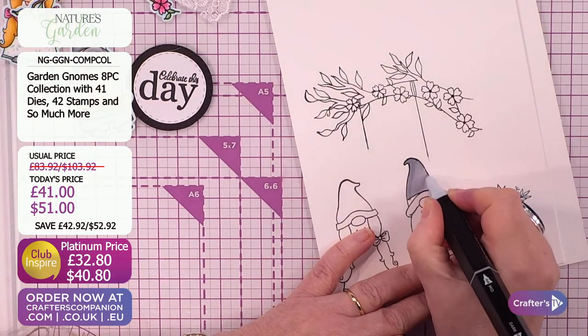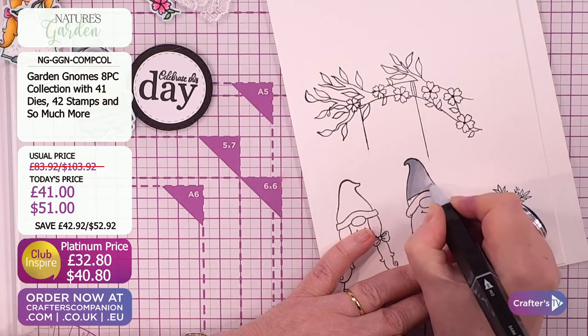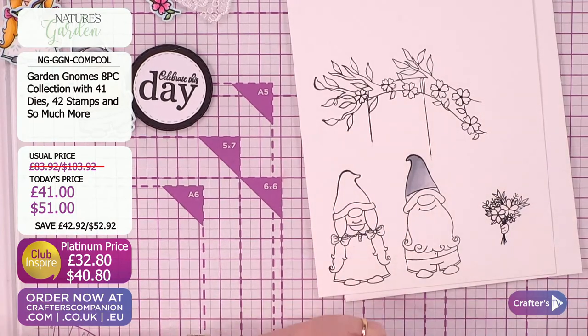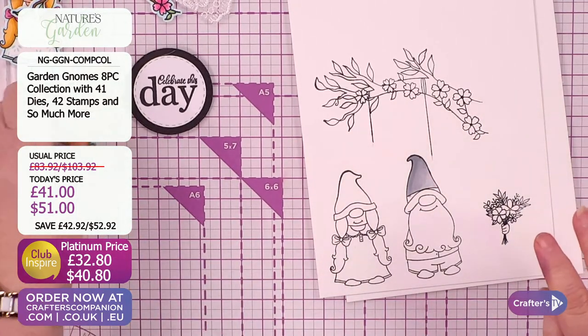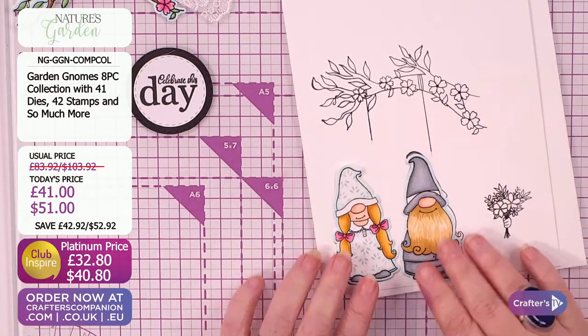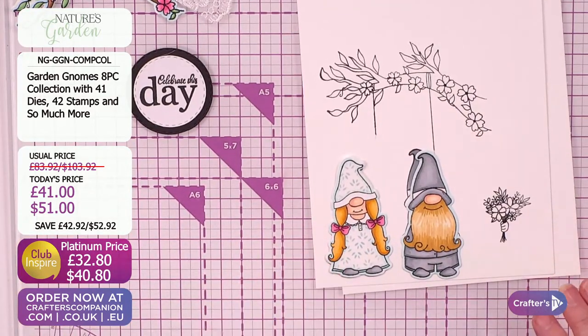Okay, and you can do it all around the outside of the hat. You can do it on an angle as I've just done it. However you want, the choice is entirely up to you. But you're going to get that colour on there and get the gnome coloured. When you've coloured them, he's going to look like that. I love his beard. And she's going to look like that. Isn't it good? Do you want to see how to do the beard?